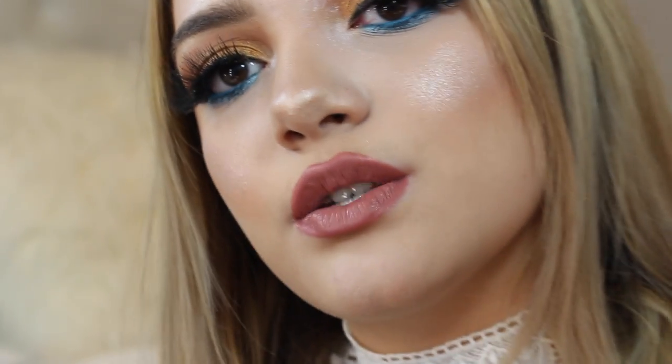So I mean, you could do this one. For me personally, I'm going for a more summery vibe. I mean, you can obviously do whatever you want, boo, but I don't know about this one for me. But I add this on top of it. See, it doesn't come off.